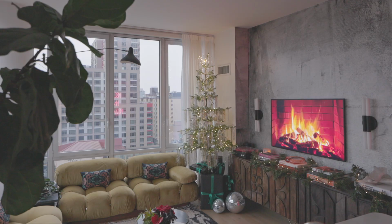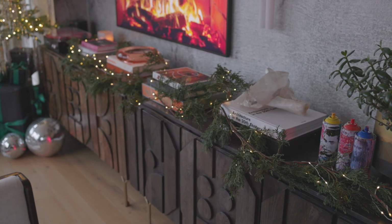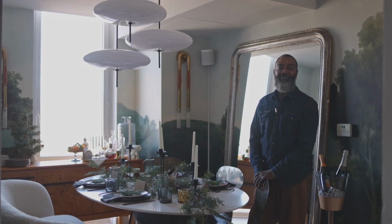As an interior designer, I do get excited for Christmas because I still believe that Christmas has to work with your everyday decor, but you can also have a lot of fun with the holidays. So I always get excited about Christmas.